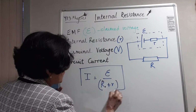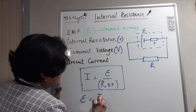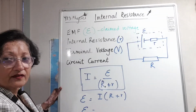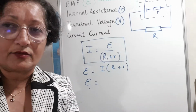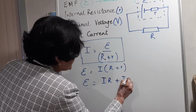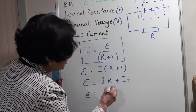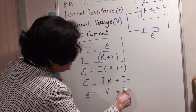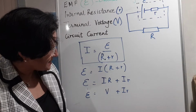So this is one way that you can write the equation. If you rearrange this, you get EMF is equal to I times (R plus r), or if I factorize it, EMF is equal to I times R plus capital I times little r. This I times R is what we call the terminal voltage, and the capital I times little r is called the voltage drop across the internal resistance. That's the amount of energy that's lost by the internal resistance.